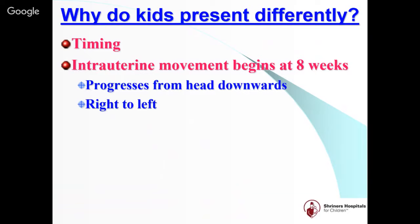Babies start moving about at 8 weeks of gestation, and they start moving from the head down, so the jaw starts moving before the arms start moving, and they also start moving quicker on the right side than the left side, interestingly enough.